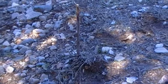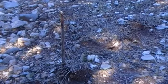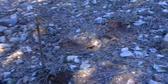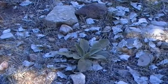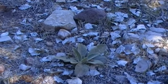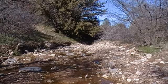And then when that dies in the fall, you've got a nice pithy stalk to work with for the hand drill. Mullen works really well on cottonwood root or on the limb itself. Lots of uses for this. Really prominent medicinal plant throughout much of North America.